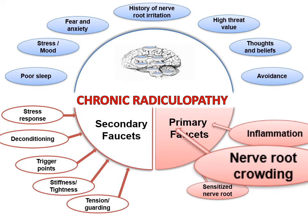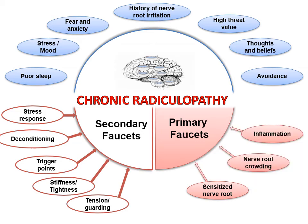As long as the pain neural signature maintains its threatened state and the secondary faucets keep overflowing the tubs, it won't matter how many times an anti-inflammatory injection is delivered. Pain, numbness, tingling, all the symptoms associated with a radiculopathy will persist.